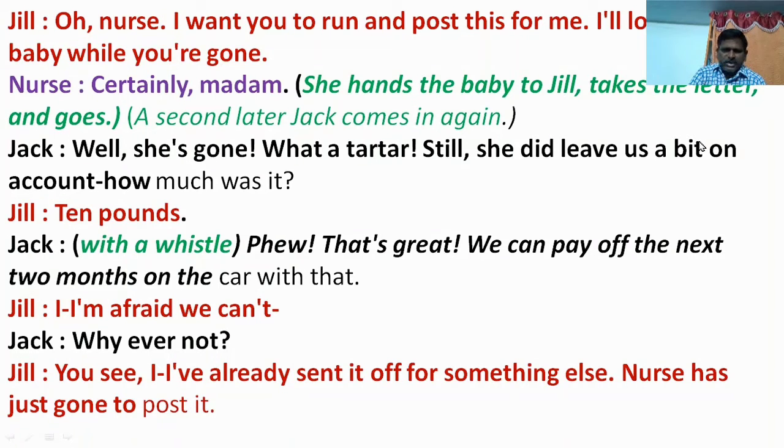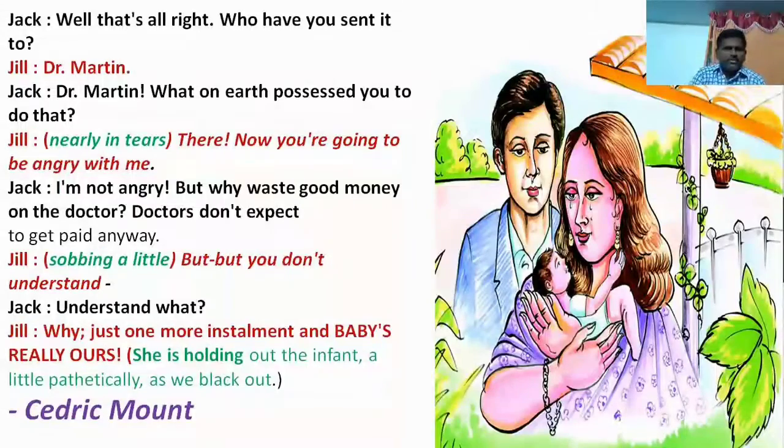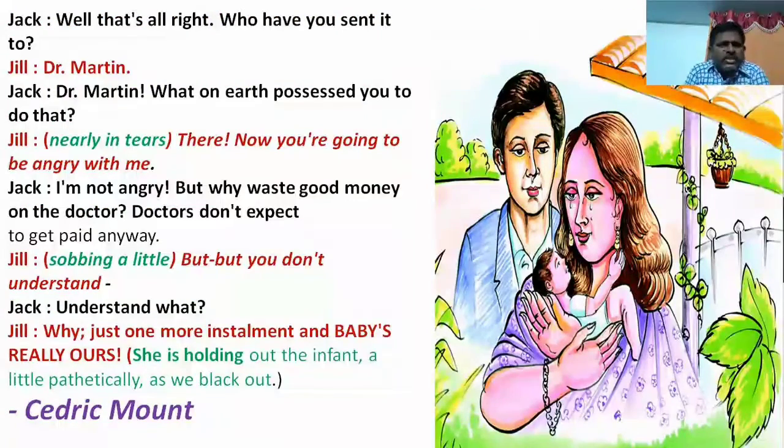Jack: "Something else? Who have you sent it to?" Jill: "Dr. Martin." Jack: "Dr. Martin? What on earth possesses you to do that?" Jill: "Now you're going to be angry with me." Jack: "I am not angry. But why waste good money on the doctor? Doctors don't expect to get paid anyway." These fellows' thinking is entirely different. He is not in a position to pay even the remaining money.